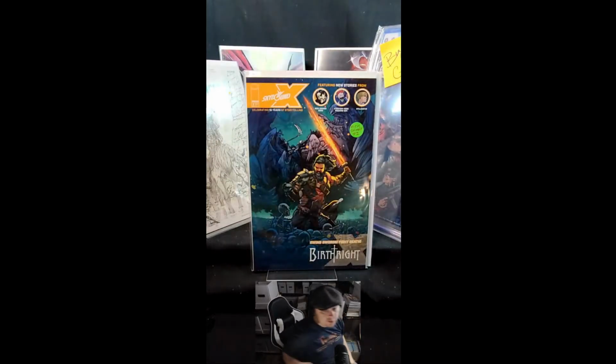This is issue 2. It has a storyline from Birthright, as well as the second part of Rick Grimes' story. So it's got that Birthright cover, but it's the actual, and think of they have 3 or 4 stories on the inside.